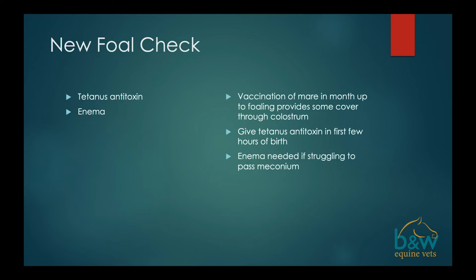All broodmares should be vaccinated for tetanus, and vaccinations of the mare in the month up to the foaling provide some cover in the colostrum as well. So if you're conscious of tetanus, then getting your mares boosted with tetanus vaccine a month before foaling is a brilliant idea, and then the foal will ingest some of this antibody through the milk.